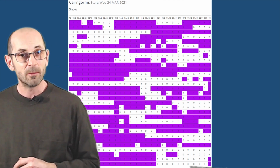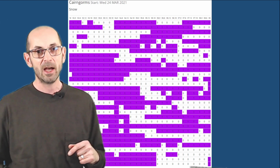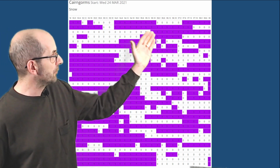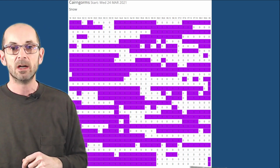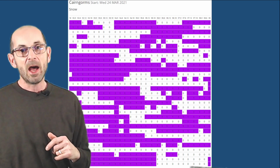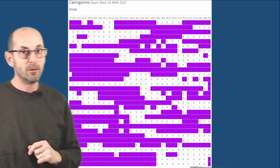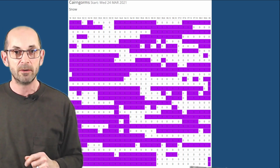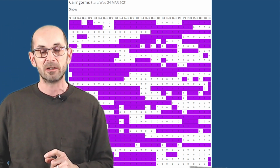Is it going to snow? Well, this is the data table for Cairngorm, and what it's showing is 6-hour time steps going across horizontally, and it starts on the 2nd of April and it's going through to about the 7th of April. And as we look down vertically, it's showing the output from each run in the Ensemble. Now, if the square goes purple, it's indicating that that particular model run at that particular time is forecasting snow to be falling, not necessarily settling.